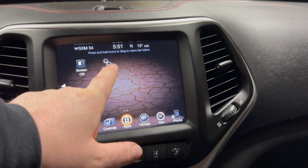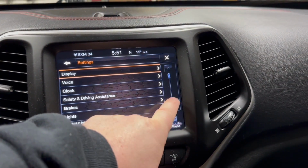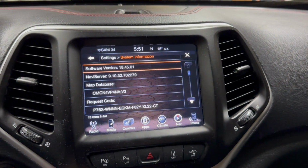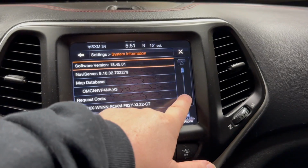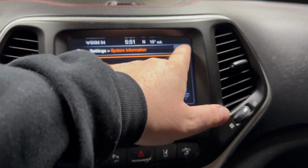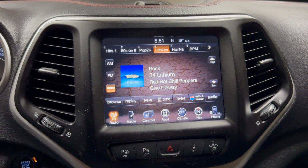So now I've rebooted. Let's go down. System information, 18.45. And we are fully updated. Now I can do my maps. Now that's what I'm talking about. That is success right there. Bricked it once, got her out, took a chance, went to 18.45, got her done. Now I can install my updated maps and all will be good.